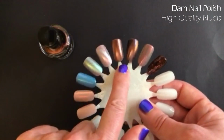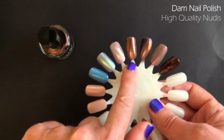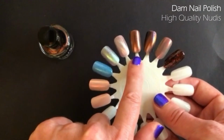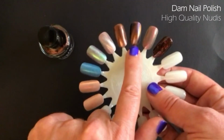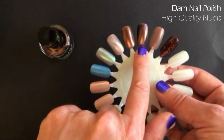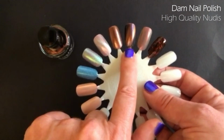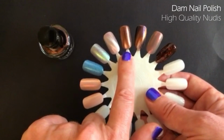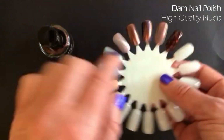Now I actually took the liberty, because I was curious about it, to swatch this polish out twice. Again, 2 coats with a glossy top coat. For the magnetized one, I applied the magnet on the second coat and allowed it to dry for about a minute. And then again, when I applied the regular top coat, and again, I held it for about a minute. Here is High Quality Nudis, unmagnetized.